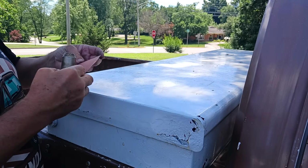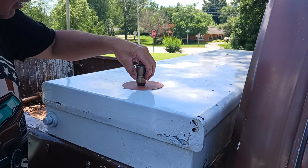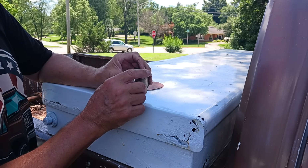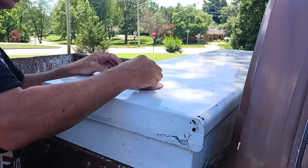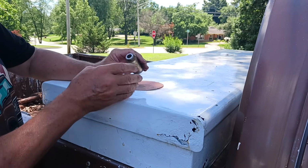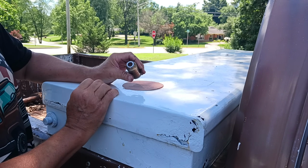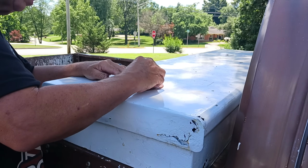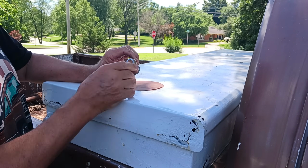I really don't know what else to do but take some of this 180 and put it on something relatively flat and kind of see what we got here. It looks pretty flat to me. Might be a little high side right there. Yeah, you can kind of see it was a little high on that edge there. Now it's showing a little low spot there. I don't know if that's the right way to do it or not, but that's what I'm doing.